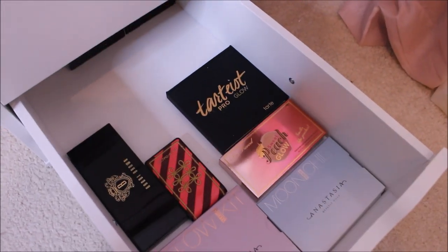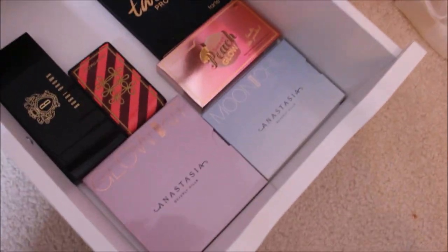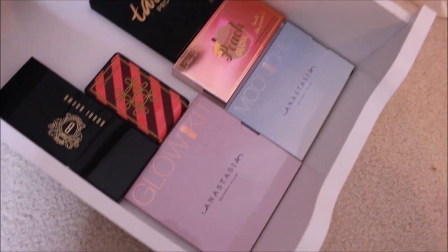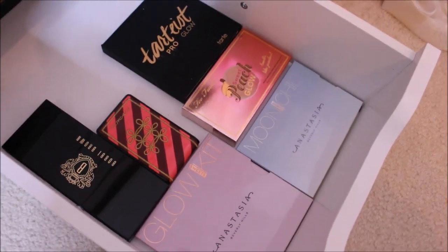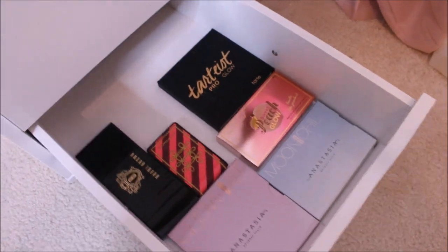And then in this last drawer is just where I keep highlighter palettes. I really don't have a lot of palettes, but they won't fit in that drawer. Most of my Anastasia palettes I kind of have sitting out around my room now. So yeah, these are just all of my highlighter palettes. And that is the last drawer.